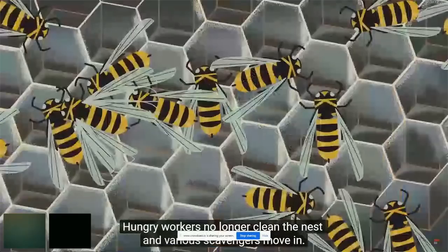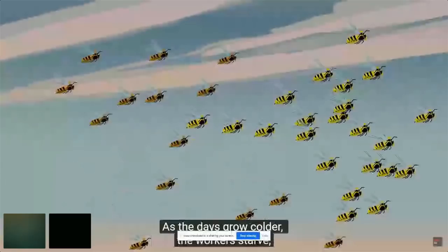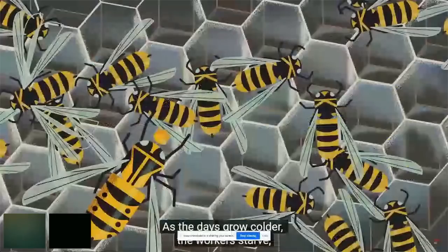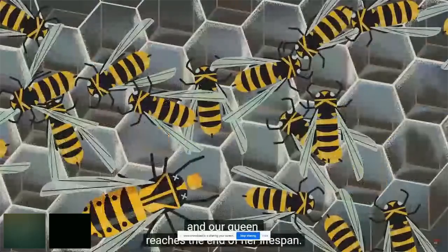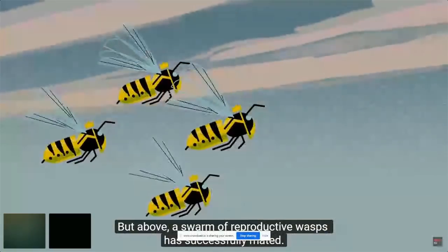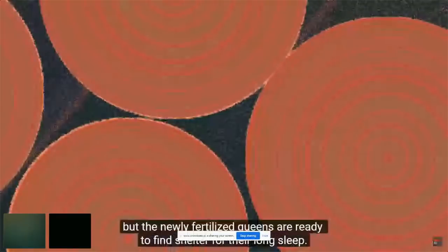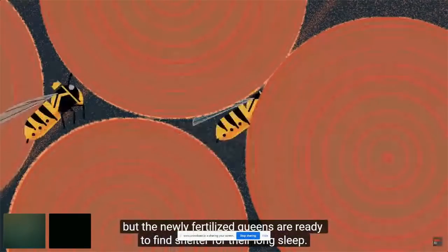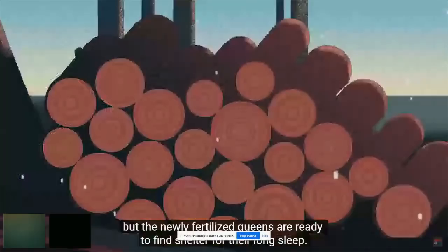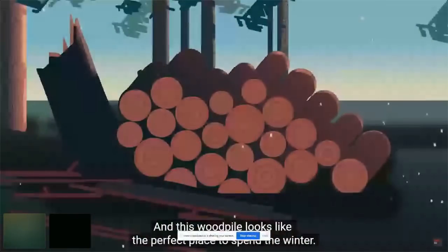Just when it seems the hive can no longer sustain itself, the fertile queens and their drones depart in a massive swarm. As the days grow colder, the workers starve, and our queen reaches the end of her lifespan. But above, a swarm of reproductive wasps has successfully mated. The males die off shortly after, but the newly fertilized queens are ready to find shelter for their long sleep, and this woodpile looks like the perfect place to spend the winter.